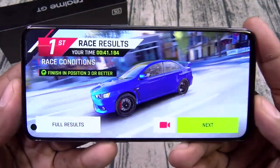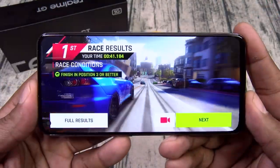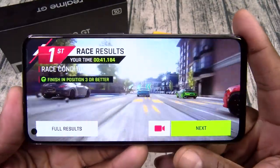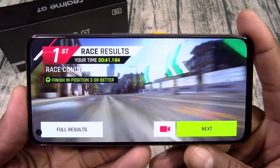All right, so you're gonna be able to run your Android Market games with no problems on this phone. Keep in mind, you got the vapor chamber cooling system, so your phone is gonna stay nice and cool. All right, let's keep it moving.